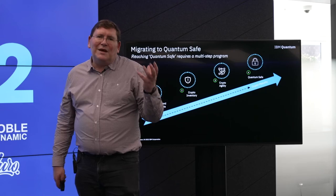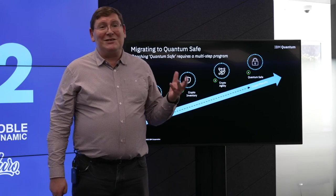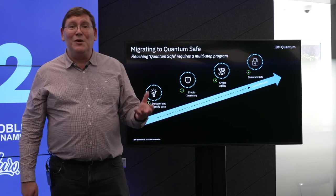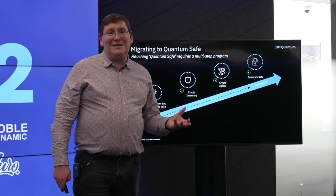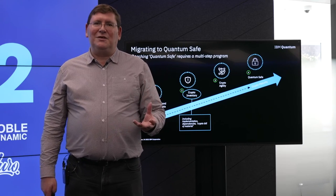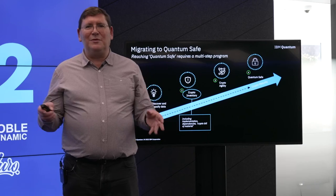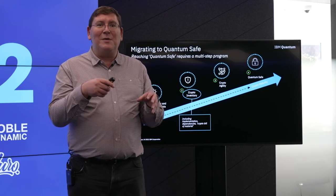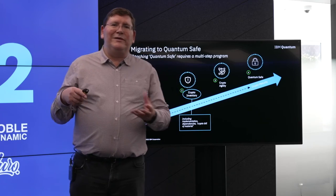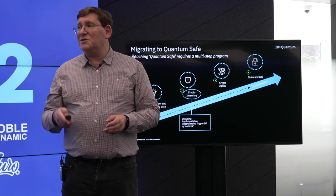So in terms of migrating to being quantum safe, the first thing you have to do is actually understand what data you have. You have to be able to classify it. You have to decide which data you need to think about when you're doing this. You need to do an inventory. And the inventory isn't just about what data you have or what systems you have and where the crypto is. It's about the dependencies. It's about how data moves from one area to another. So it's like building a crypto bill of materials of how your environment works.